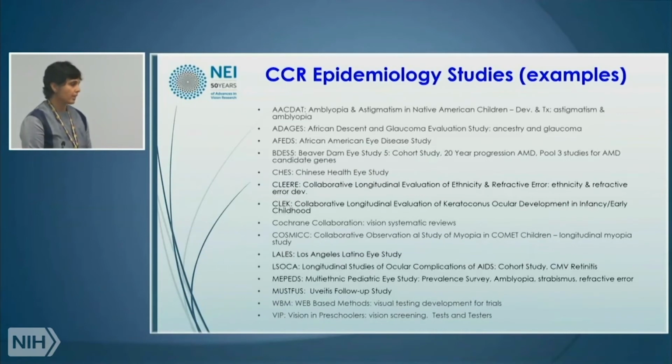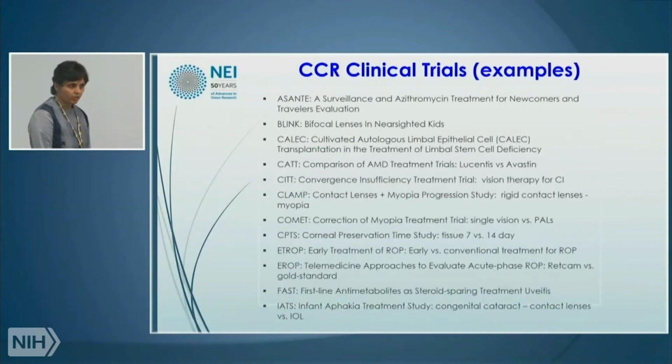We've also looked into epi studies in children, and that has been the VIP study or the AACDAT study. So we've done quite a few studies, and this is just to give you a flavor of some of the epi studies we've done. Besides the epi studies, we've also looked into the clinical trials.